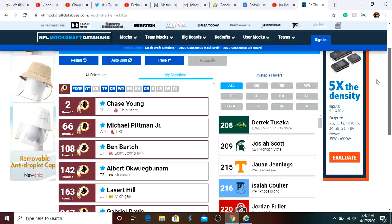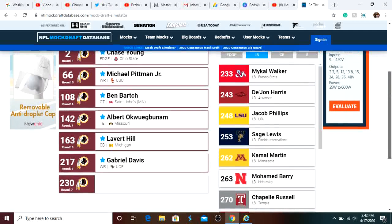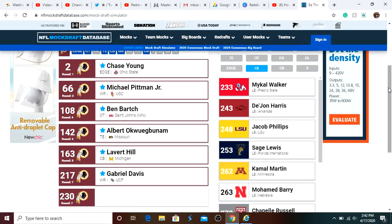I like him as a wide receiver. I think we have enough linebackers just because we got Cole Holcomb, we got Reuben Foster. Thomas Davis is probably going to start this year, in my opinion. So I think we're good on linebackers.